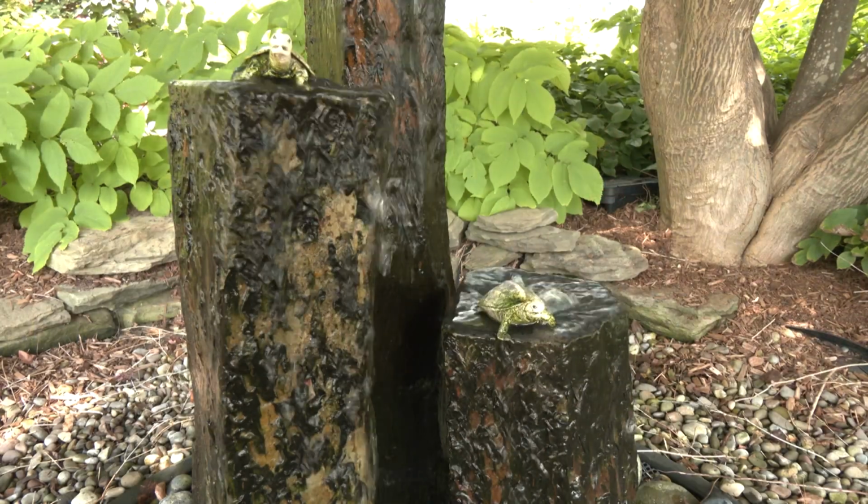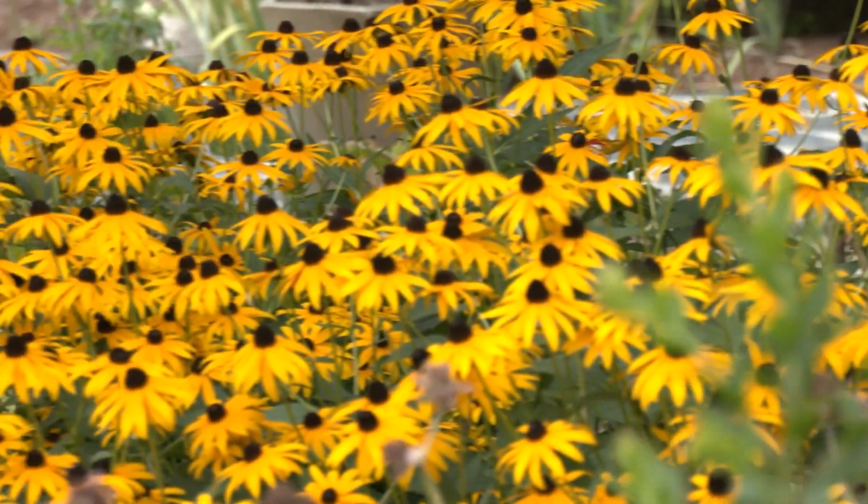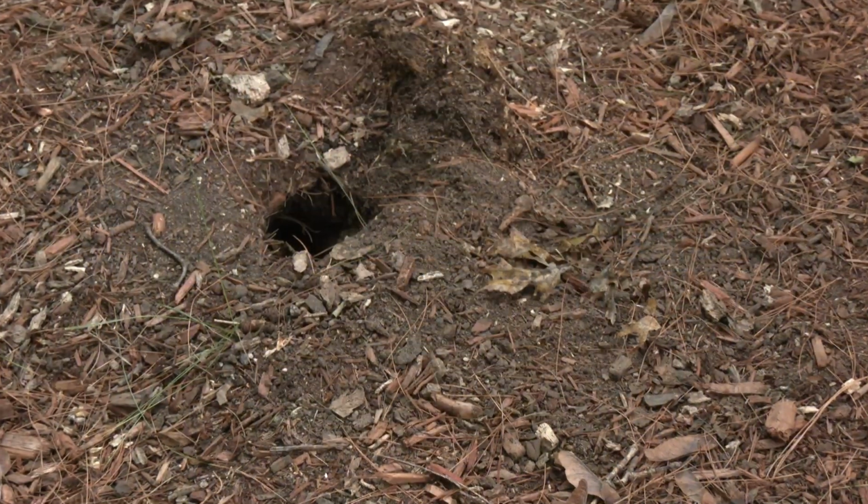You provide water, food, cover, which means places to shelter, and places for raising young. And the fifth one they just added is sustainability, that you do it in a sustainable method.